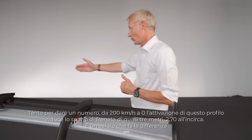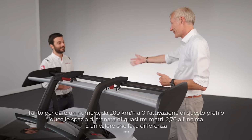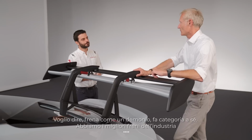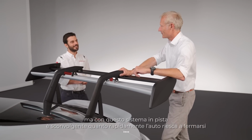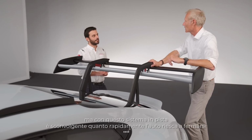And 2 meters and 70, yeah, it means something. 2 meters more, and then there might be somebody standing there. I mean, it brakes like a devil, really. It's another league. We have the best brakes in the industry anyways, but now with this system, on a racetrack, it's mind-boggling how quick the car comes to a stop.